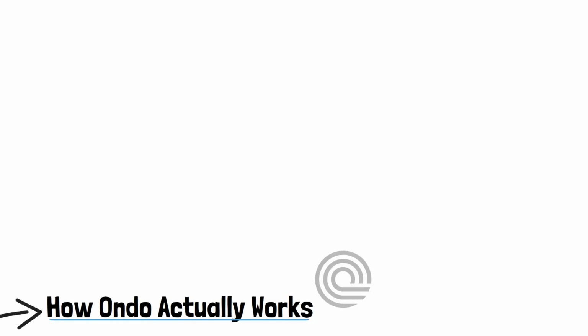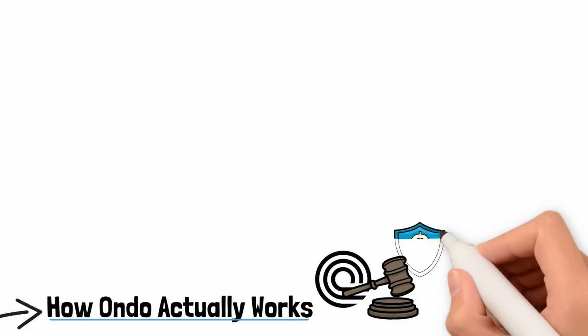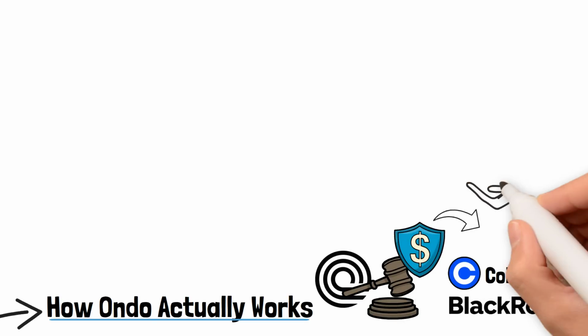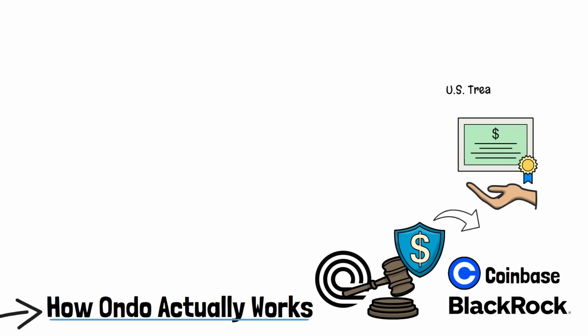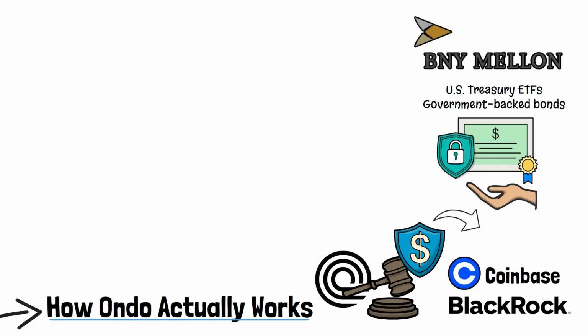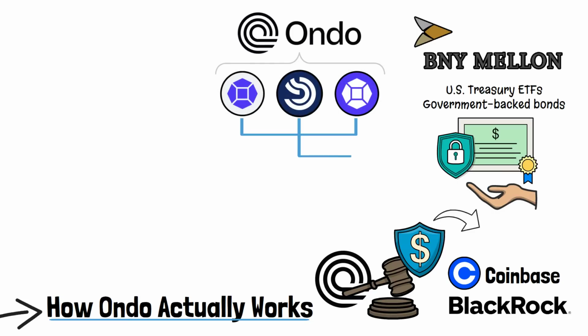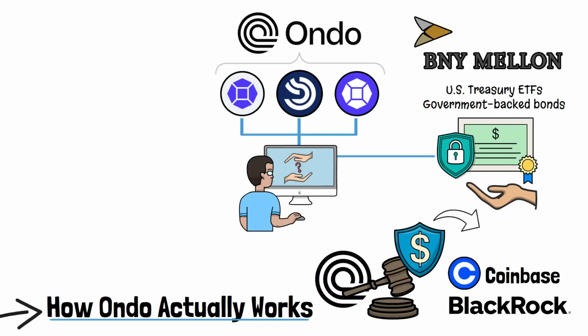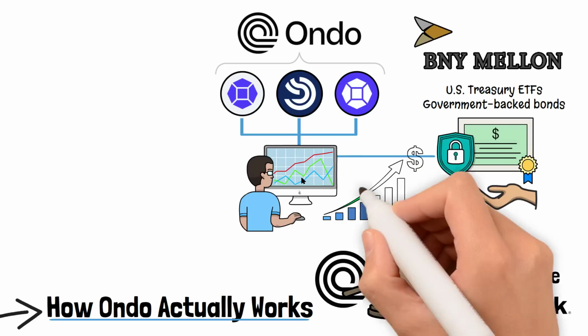Okay, now let's break down how Ondo works. First, Ondo sets up legal structures, with help from trusted financial partners. These partners, like Coinbase Prime or BlackRock, handle the real money and buy assets like US Treasury ETFs or government-backed bonds. These assets are then held by professional custodians like BNY Mellon. Once everything is in place, Ondo creates tokens that represent shares of those real assets. If you hold one of these tokens, you're not holding something fake. You're holding something directly tied to a regulated investment, and that investment earns yield over time.